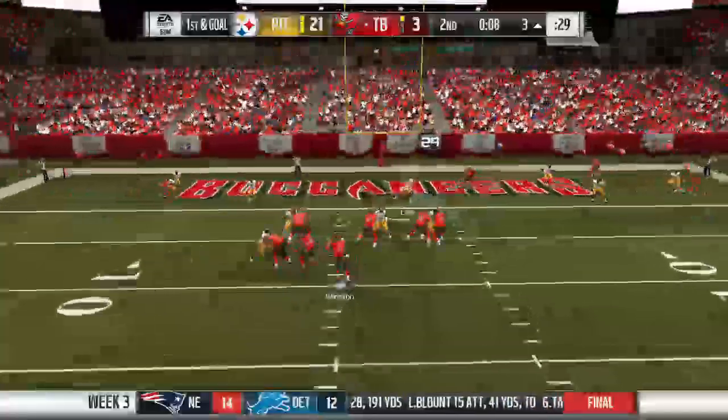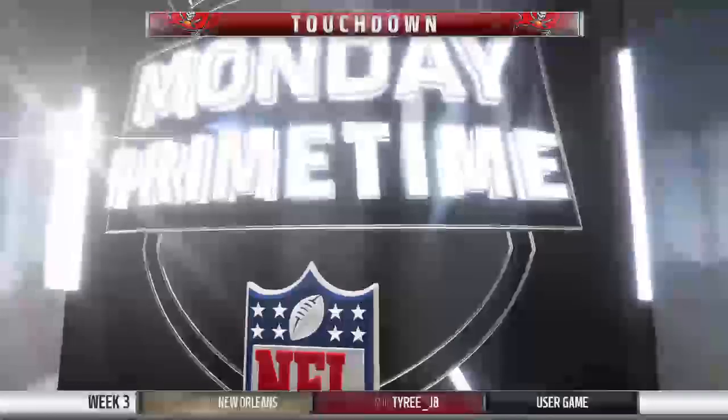Again, it's Winston, and Evans hauls it in. Touchdown, Bucs.